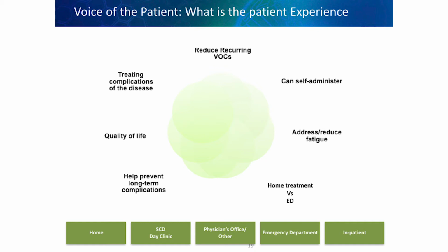Avoiding the stigma of medical seeking. They'd love to be able to treat at home. Again, all this preventing the long-term complications, improving their quality of life. They can be socially active, go to work every day, go to school every day. And then really it's about the complication of the disease and actually being able to treat the root cause of the disease itself, not just the symptoms.